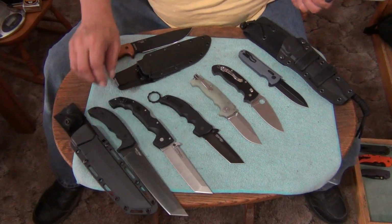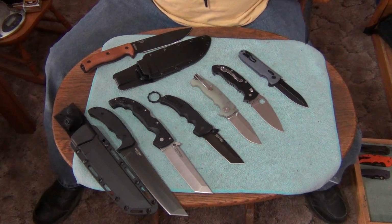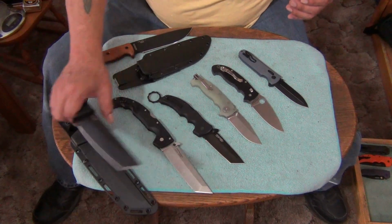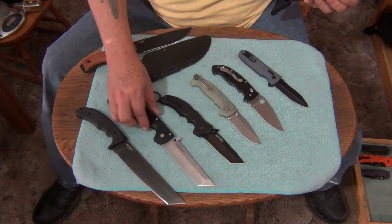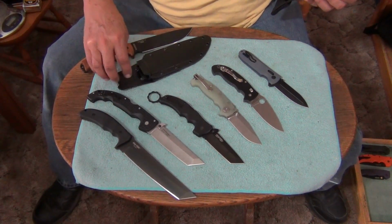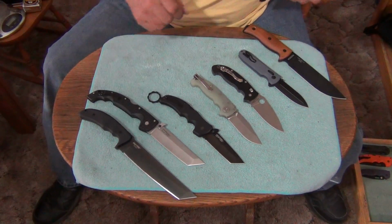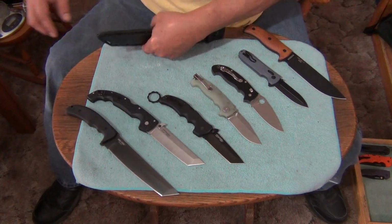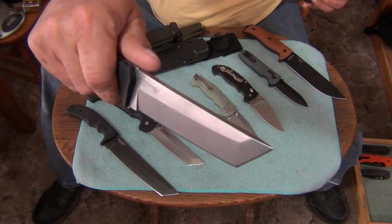I think I'm going to have to pick the Warcraft. I just love my Cold Steel Tontos. Oh man, I love the Cold Steel Tonto. This is my camp knife. See, the Warcraft could be a camp knife too. These do really good at batoning wood. I use my other one for camp duties also to baton wood with.